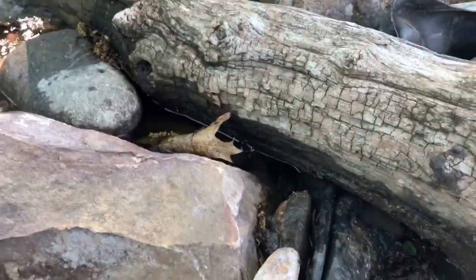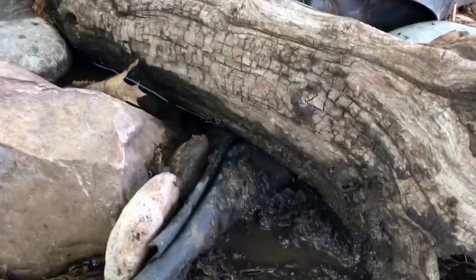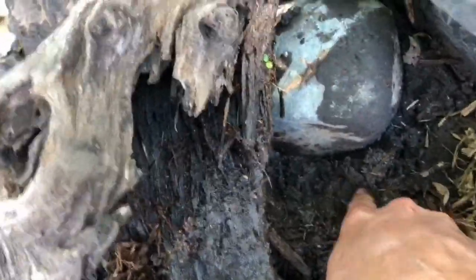So I've kind of built it back up. I'm going to get a little bit more soil underneath this part and get it to where the water is definitely going back into the stream area. So I believe I have the leak fixed. You can see just how muddy and squishy this area of the soil is.